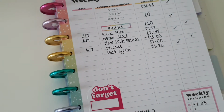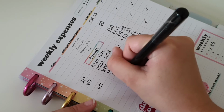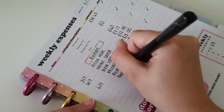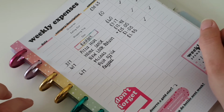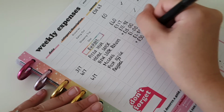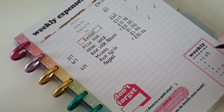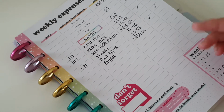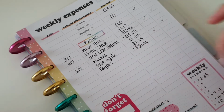So let's have a look at what else happened on those days. So on the 6th, I actually had some incoming money as well from PayPal. And this was because I sort of got rid of some items that I no longer needed, and that gave me £50. So it was actually plus £50 and 4p. And I just leave that blank. So there was that. And then there was, I paid my phone bill and everything else on the 6th.